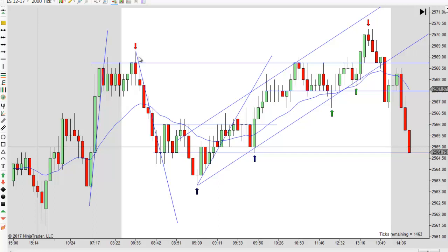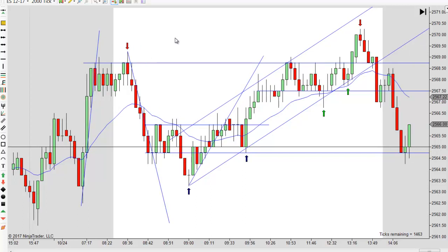But this is a perfect opening reversal. It looks like it's going to continue higher, and it reverses, and that happens a lot at the open. You get some kind of little trap, continuation. It looks like it's going to continue, and you get a little trap, and it trips people up trying to be fancy and trying to be smarter than the market. And you're better off just to wait until something like this happens.